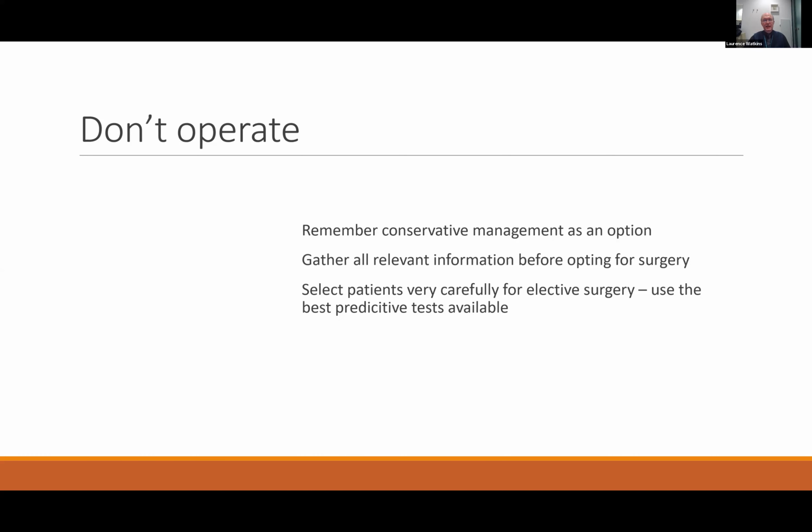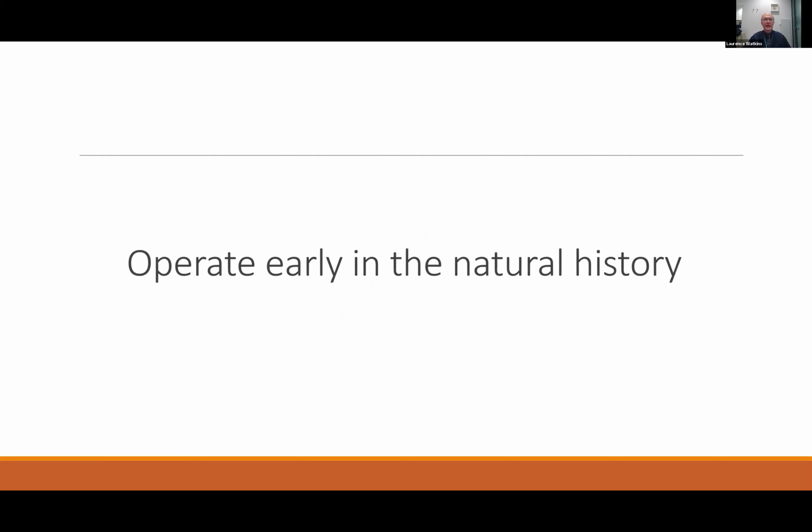But when you're treating any patient, you should at least consider that and discuss it with the patient, and gather all relevant information. Particularly important with NPH, select your patients carefully using the best predictive tests that you have available in whichever unit you're working in. Operating early in the natural history also has a better outcome, specifically in normal pressure hydrocephalus. So our tendency as surgeons, once the decision is made, is to not delay unnecessarily in treating the patient.